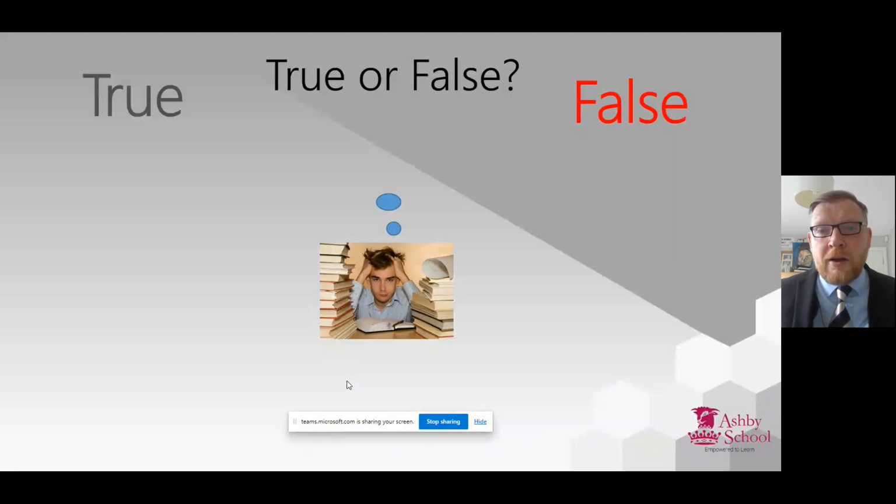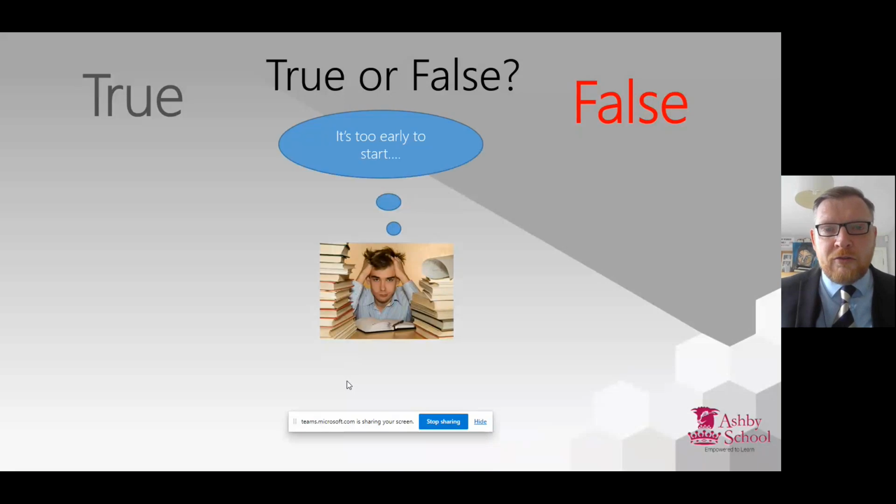So a few myths about revision, which we just want to go through quickly. So true or false, is it too early to start?